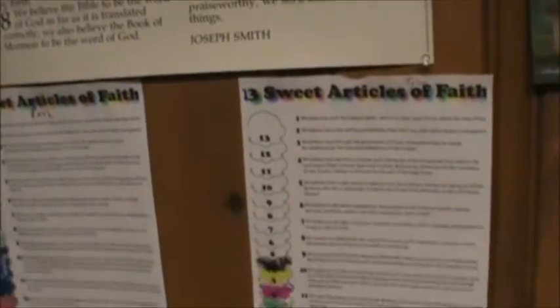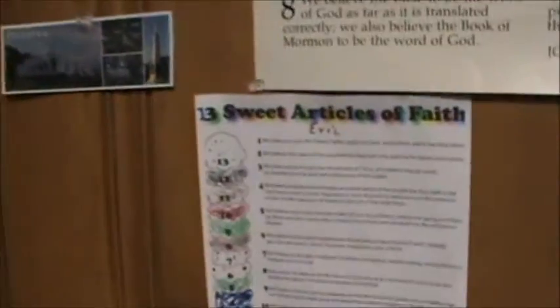Now the children in primary all learn these articles of faith. In order to graduate from primary when they're 12, they have to have memorized them all. And so part of primary is making sure that the children learn these. I was primary president for a while. So it looks like Eric, whoever Eric is, has memorized all of those.